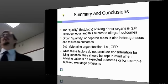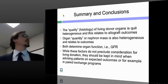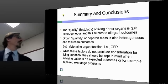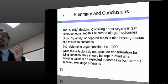But the size is also heterogeneous. Both determine organ function, not only the quality or the quantity alone, but both combined. And while these factors do not preclude consideration for living donation, they should be kept in mind when advising patients on unexpected outcomes, or for example, in pair exchange programs.